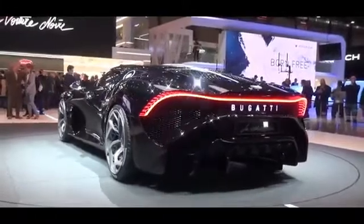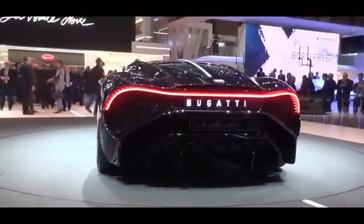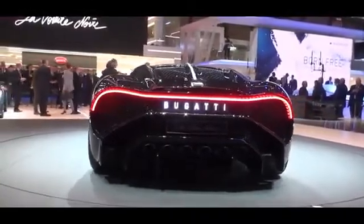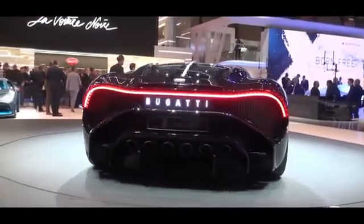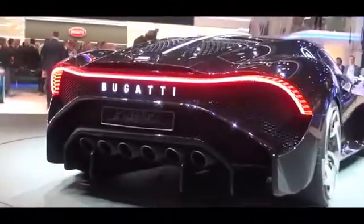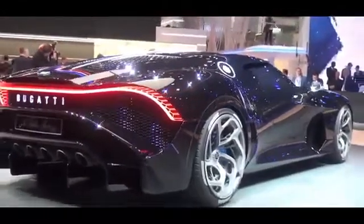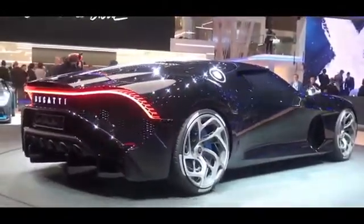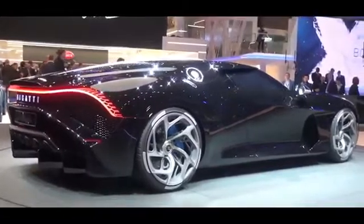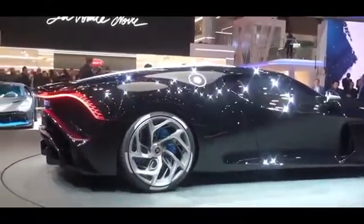But look at the way the roofline swoops down towards that rear. You have the shaped tail light running the full width and more, and then down at the very base, 6 exhaust tailpipes. Tribute there to the W16 engine that's inside this car. But basically it's a reincarnation, an extended chassis, a new look, a new shape, a new windscreen, effectively a new car, but a special project, a one-off that Bugatti have created, and it is beauty.